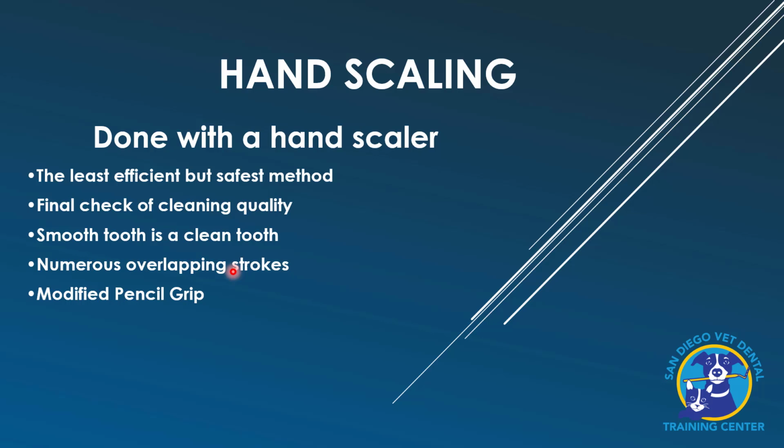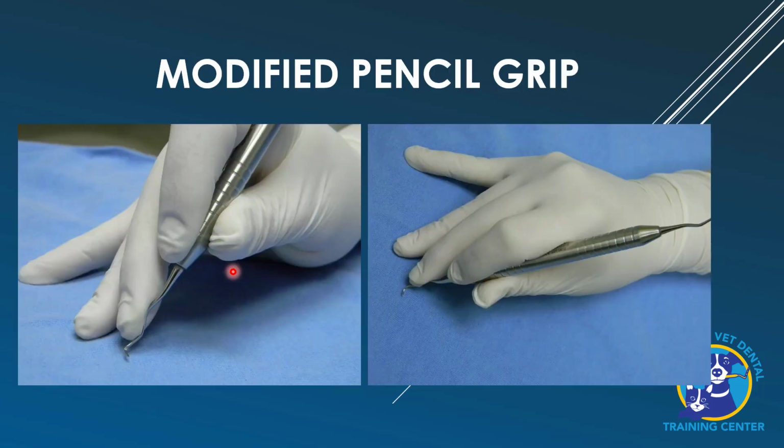Remember, a smooth tooth is a clean tooth. If you're feeling it and it's rough, then it's probably dirty. Again, numerous overlapping strokes, and you want to use a modified pencil grip. Here it is, the modified pencil grip.